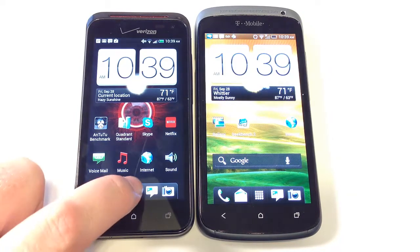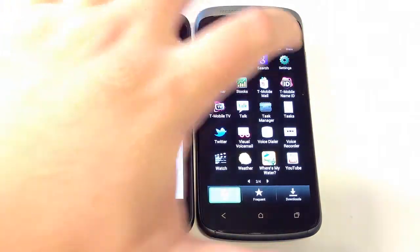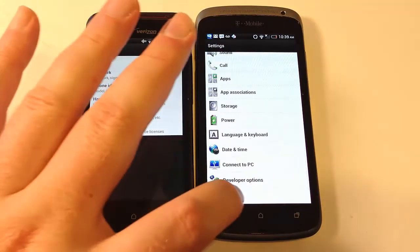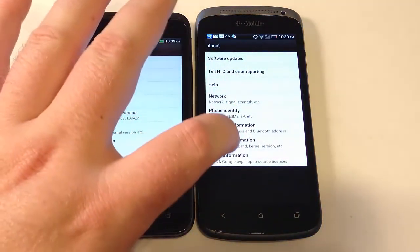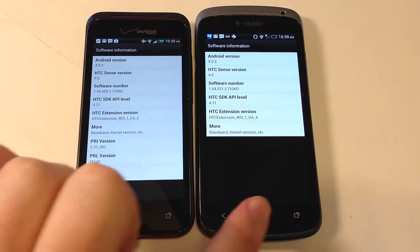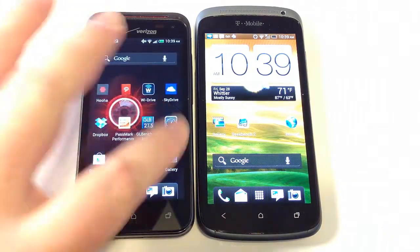Both devices are running on Android 4.0 software is how they come out of the box. Let's take a look at the OS systems that we've set up on both these. I believe they've both been upgraded, so let's make sure we know what's being presented to you here. You can see they've both been upgraded to the 4.03 Android version of the software. Both are running HTC Sense software on them. Both are awesome devices. I've been using both of them for a little while, and they really kick butt.